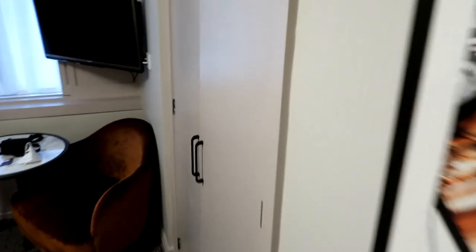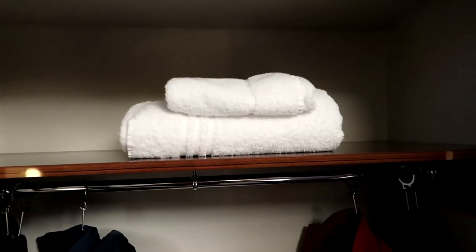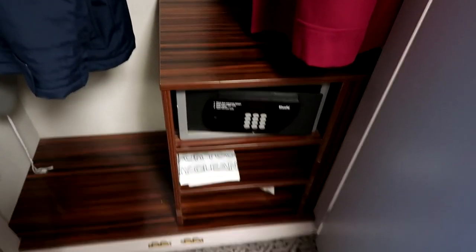So there we are. Quite quickly, I'm just going to take you around. This is the closet, just to show what you get here. We put our coats in here on the rack. You get a few coat hangers there, spare towels up there. There is a safe, as you can see here.